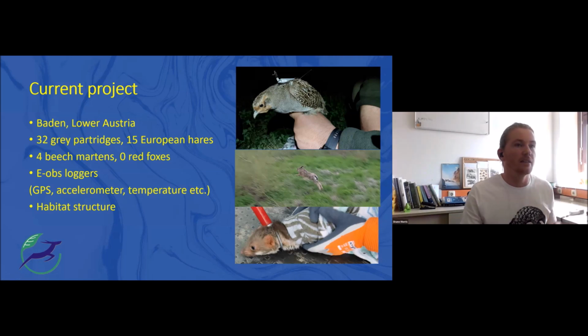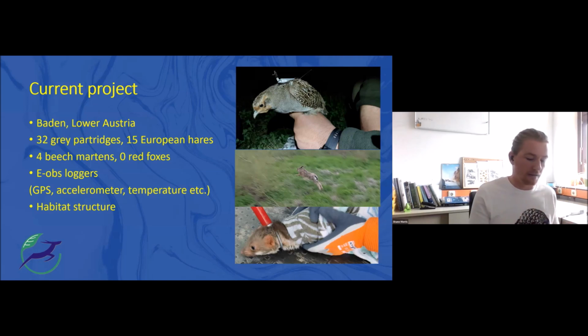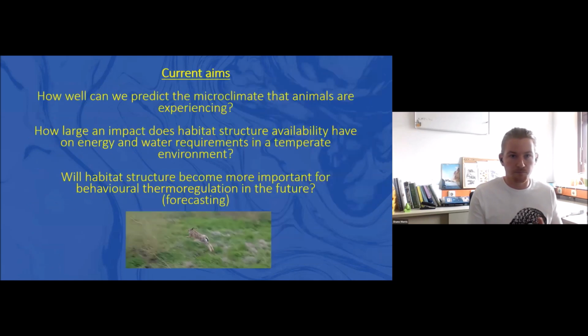But for this end of the talk, I'll just be talking about hares. We have these loggers on them. You can see that little one on the partridge, a little backpack. They've got GPS, accelerometers, temperature, and then we're trying to look at how habitat structure affects their ecology.